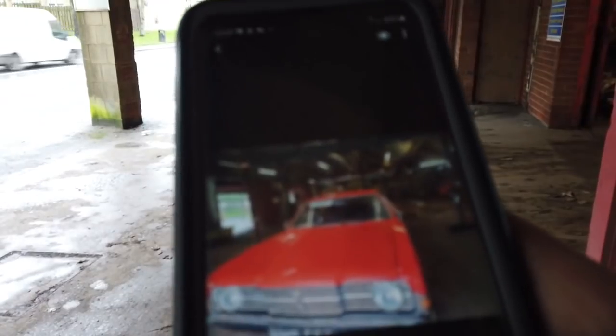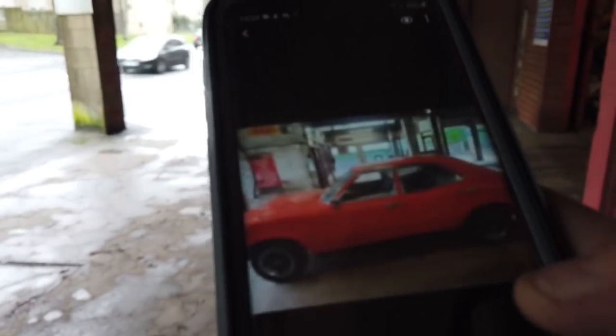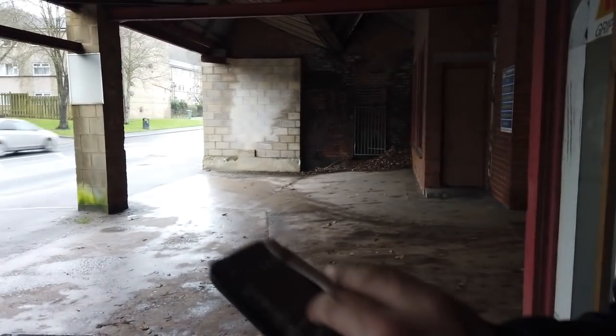Right, so it's NWB 595L. Anybody know that one? Wow. Okay, he's got Cortinas here. Nice, thanks for that. I'll go and see John, see what he says.